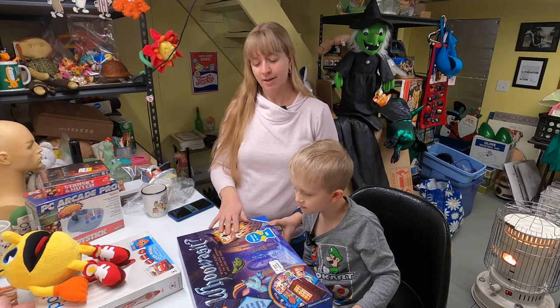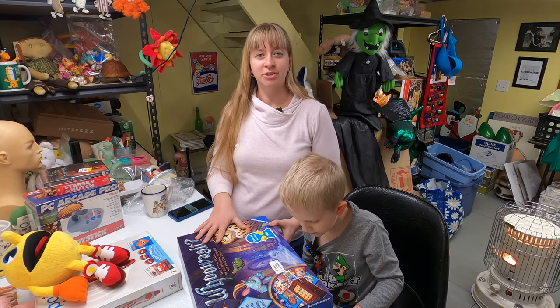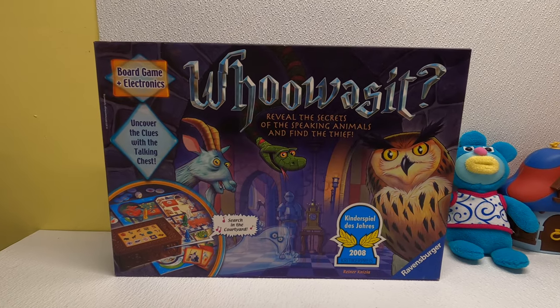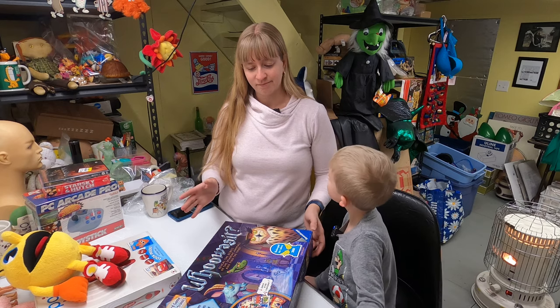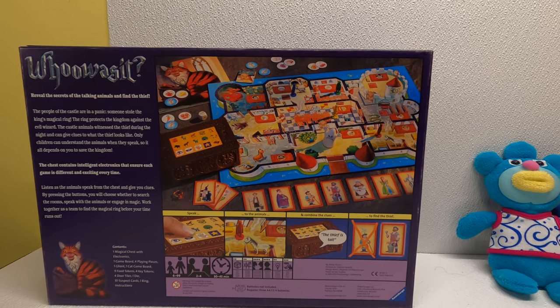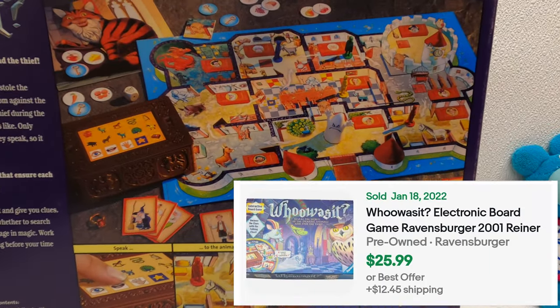A Ravensburger game. I checked in the store to make sure all the pieces were in there, and they were, very good shape, it seems like. Paid, I think, $1.75 or something for it. It was actually half off. And yeah, it seems like a pretty cool, well-made game. That Ravensburger name is good. And that goes for $26 or so.